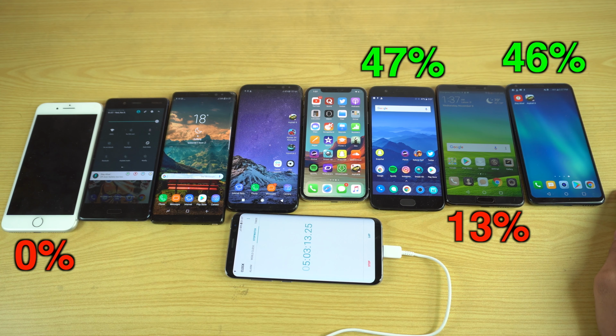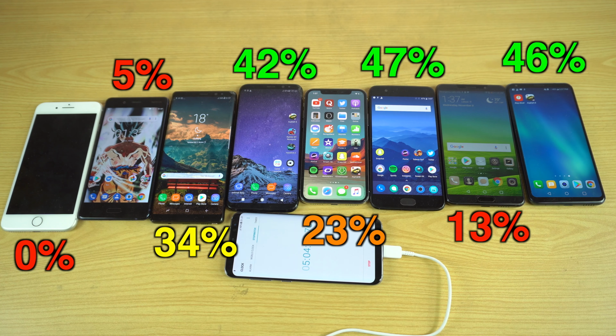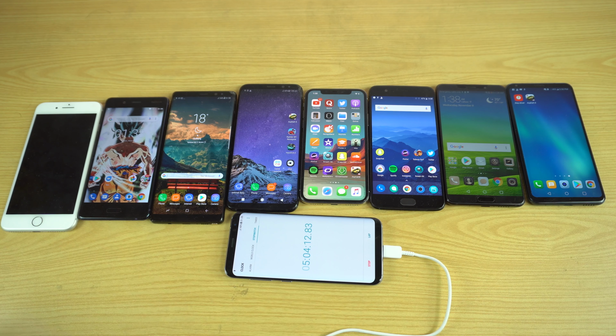So it barely made it to the 4 hour and 30 plus minute mark. So yeah, these were the five stages. You can see these phones are damn good phones. They are still surviving. The Nokia 8, of course, is right at the edge. We're going to move forward to the final stage.